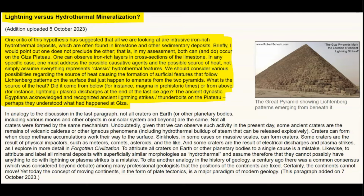So for now, I will say that the most important detail in understanding the function of these features is supported by Schoch's statement that, quote, both can and do occur on the Giza plateau, end quote. And I will add that these two concepts of Lichtenberg figures from electrical current distribution through limestone bedrock due to dielectric breakdown and these naturally occurring iron veins coursing across the Giza plateau are not mutually exclusive.